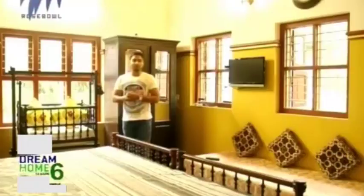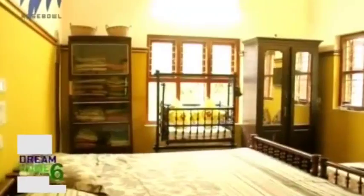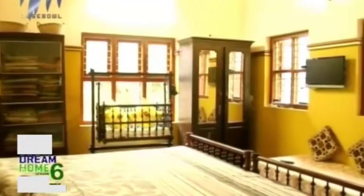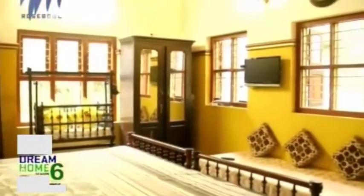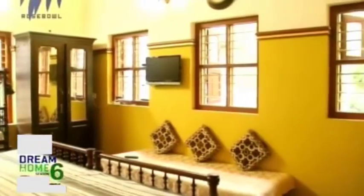I'm in the master bedroom now. The color combination is similar to what we have seen in the other parts of the house. Windows have been provided on either side, which helps in cross ventilation, and they have kept the decoration and the furniture to the minimum, using just the traditional wood.